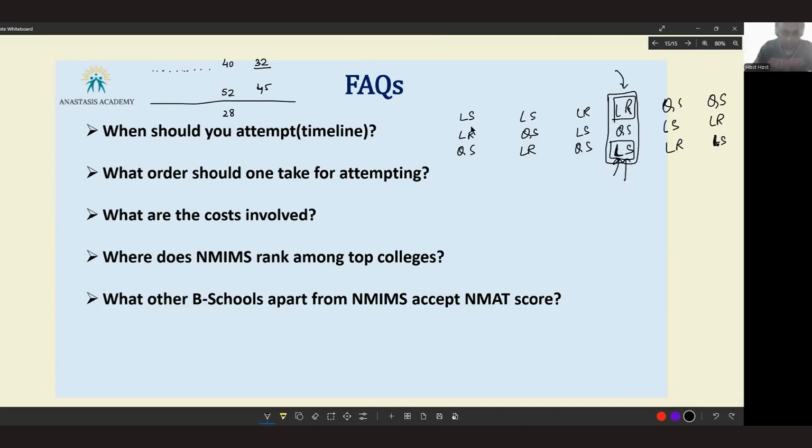A lot of people choose to go down this path. This is the most common order in which people attempt the test. This is because this order replicates CAT. A lot of us who would have taken mocks so far are accustomed to doing English first and then reasoning and then the quant section. So a lot of people choose to go down this path. That is also fine. You can choose to go down any path.